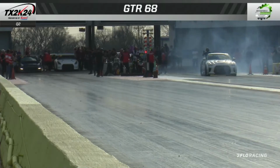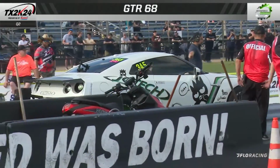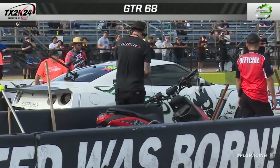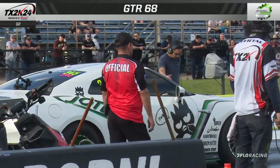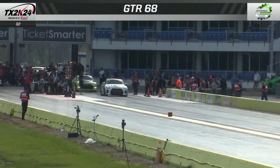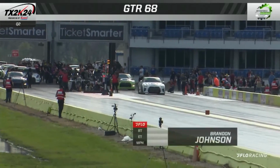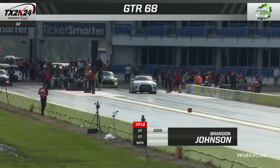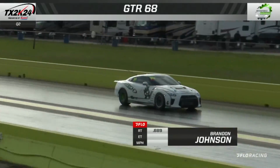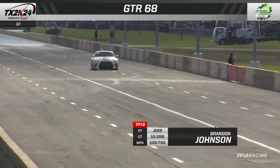All right, we are back on the deck here for GTR 68. GTR 68 back out of the water. Brandon Johnson, who is currently qualified with a 795 at 184 miles an hour in your number 9 spot, is going to get a shot here. So Brandon will get a single shot here. Dancing partner would not make the return, so he'll get a single pass. 131 to the 60 foot, but the car already has slowed from what it should be running. 10:38, that will not improve his previous run.